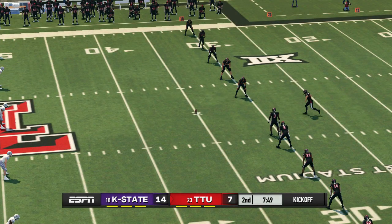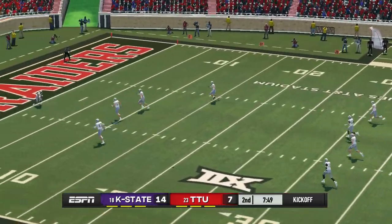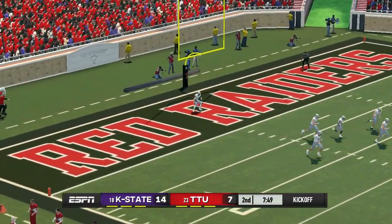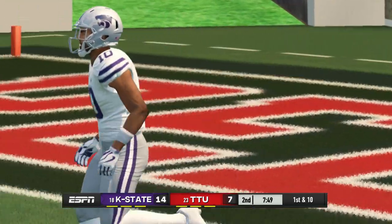McNamara has the ball all teed up, and he's ready to kick this one off. And he got all of this one. Great kick. This one's going to be down in the end zone for a touchback.